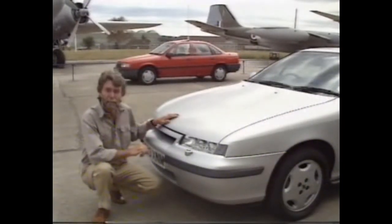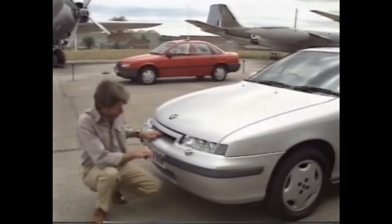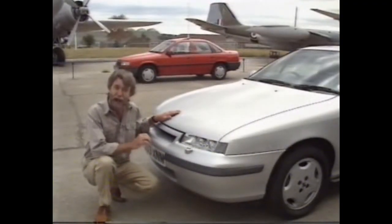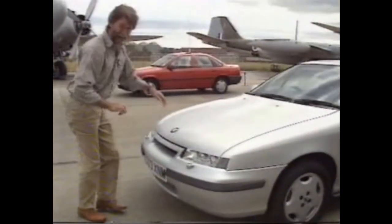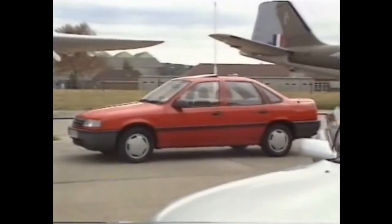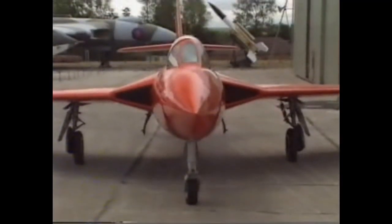Most Calibras will be the more powerful 16-valve version. There they need a lot more cooling air, and they've opened up this grille, and that pulls the drag coefficient up to 0.29, about the same as a normal Cavalier. It's an example of the sort of artistic license that gets the marketing men a bad name and for which car manufacturers are notorious.